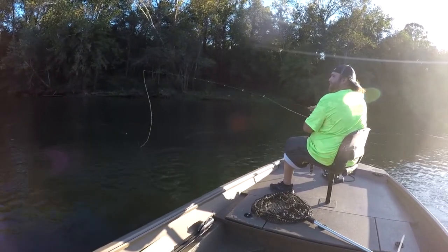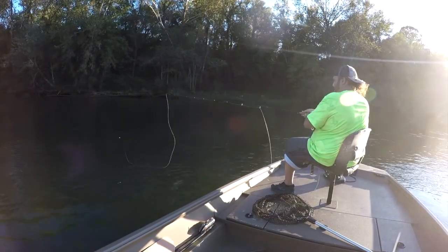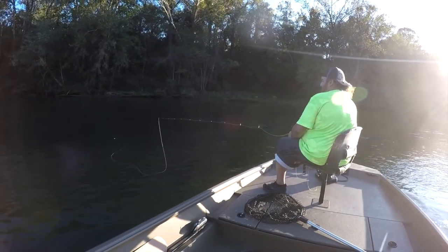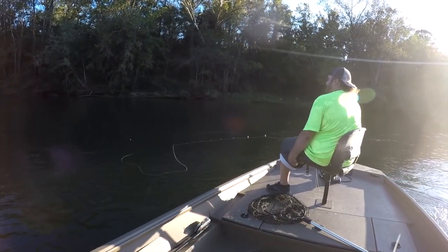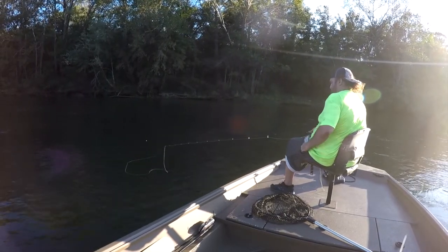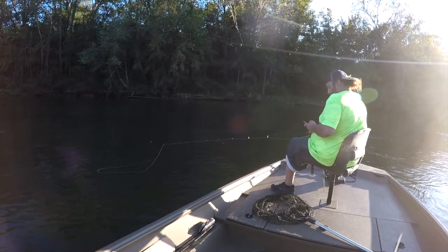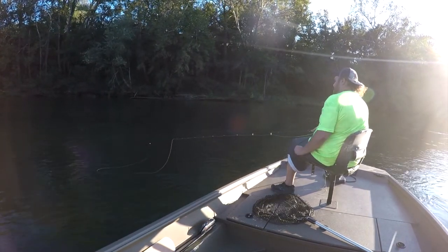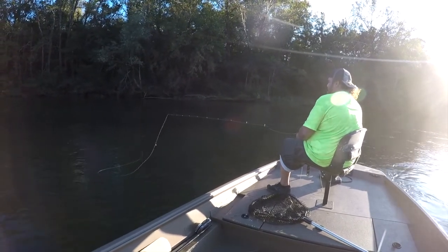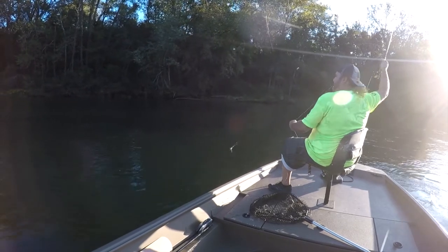Man. Well, there's no doubt that they're biting it. I'm just not setting the hook fast enough. See some fish midging off in the distance towards the bank.